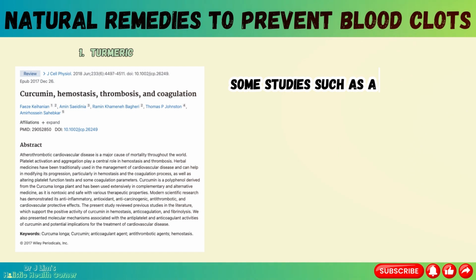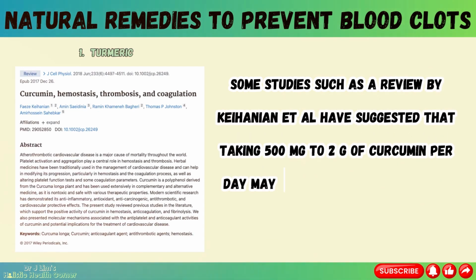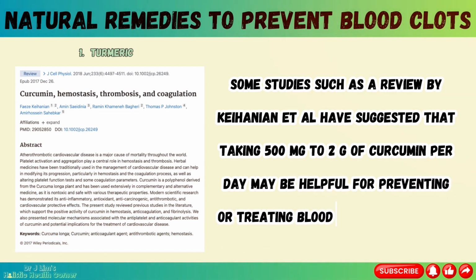Some studies, such as a review by Kahanian et al., have suggested that taking 500 mg to 2 grams of curcumin per day may be helpful for preventing or treating blood clotting disorders.